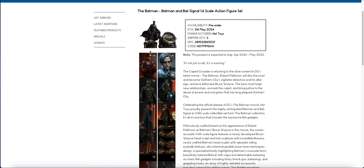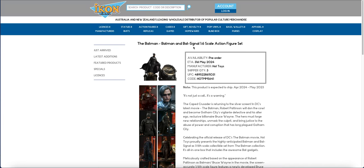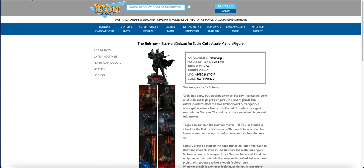So I'm just going to highlight this. This is the Batman and Batsignal set. So you can see it's the deluxe Batman and the Batsignal. This did not come in to stock. However, the first round of Deluxe Batman, you can see that it does say availability returning. So the website may not have any at the moment, but they are getting more.